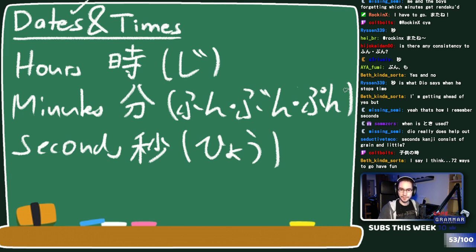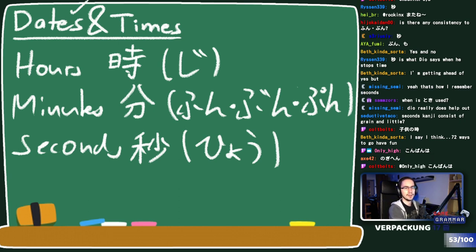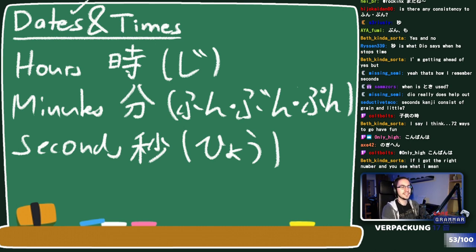Seconds kanji consists of great and little. Yeah, basically. What was this radical again? I keep forgetting. Is it komugi hen? Maybe. I'm not sure now. Or mugi hen? Ah, Nogi-hen. Yeah, I keep forgetting the name of it. It doesn't matter, but this will be called Nogi-hen. Thanks, Axe. So you have seconds.